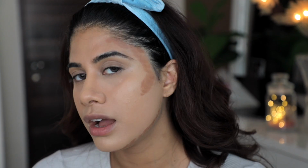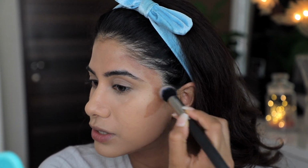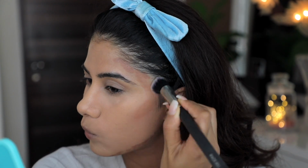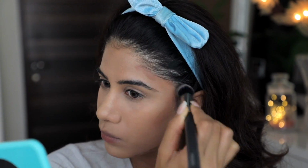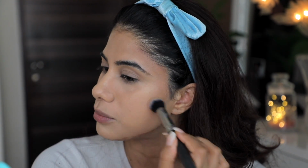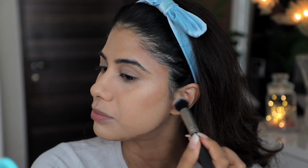And the brush I'm going to use to blend this out is the Pac S1 face brush. This is just a beautiful brush to use because it's got the right amount of density to blend it. You can use your beauty sponge to blend it. Okay, so now what I'm going to do is just start buffing this out. Make sure you're holding the lightest amount of pressure, not like stabbing your brush. Lightest amount of pressure.